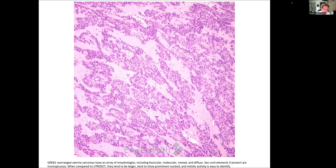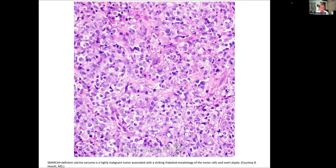So here's a GREB1 rearranged uterine sarcoma. These can be quite variable, but you can see how this would enter into the differential diagnosis and only be differentiated with molecular testing. Here's a SMARCA4 deficient uterine sarcoma. Here you can see quite nicely the rhabdoid features in many of these cells, the rather prominent nucleoli in many of the nuclei, and it looks a little bit more aggressive than some of those other lesions we've been thinking about. This looks more clearly malignant, whereas usually the uterine tumor resembling ovarian sex cord tumor is not a malignant tumor.